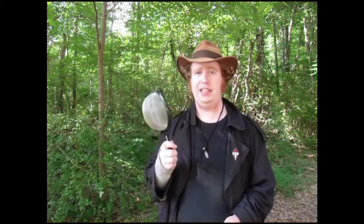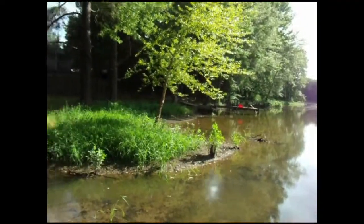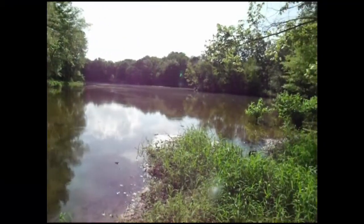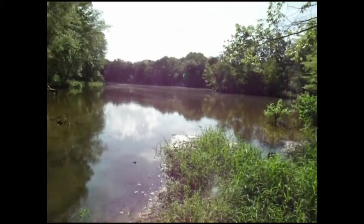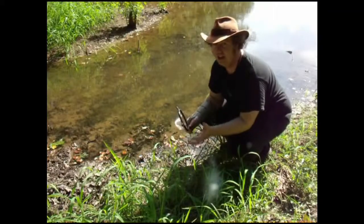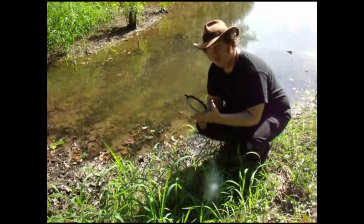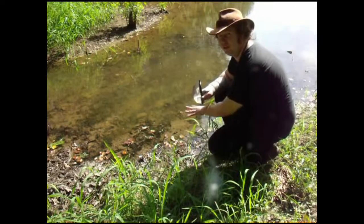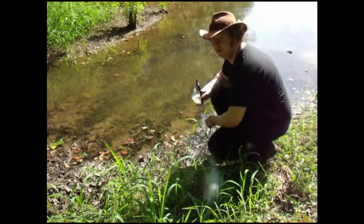For an exploration like this, all you're going to need is a lake and a spaghetti strainer thing like this. Now, most people may look out on a lake like this and just see a body of water, but me, I see an ecosystem, which means this whole area is teeming with life. It's pretty miraculous. Now, let's see what's lurking just at the surface and a little bit under the mud. Let's find out.